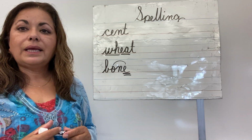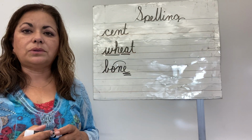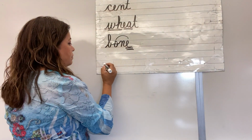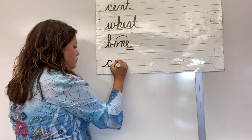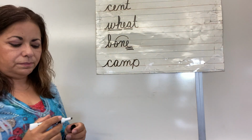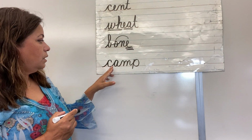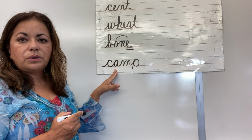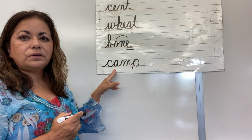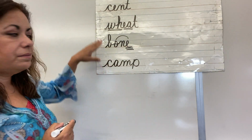Your next word is camp. I like to go to camp in the mountains. Camp. It's 1 syllable. No multi-letter phonograms. There's a vowel. Which sound does it make? 1, 2, or 3? Camp. It's the first sound. We don't need to mark it. We don't need to mark anything on camp, okay?